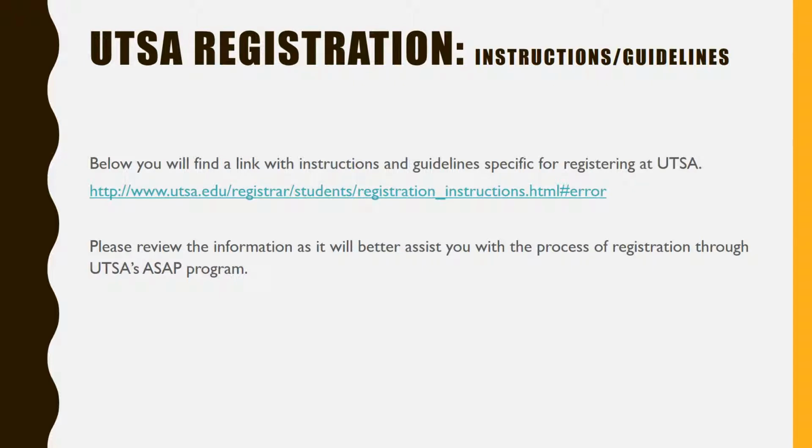Registration instructions and guidelines. Below you will find a link with instructions and guidelines specific for registering at UTSA. Please review the information as it will better assist you with the process of registration through UTSA's ASAP program.